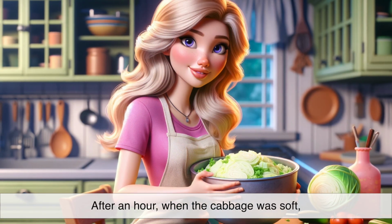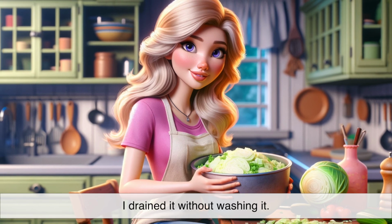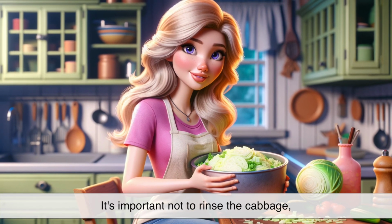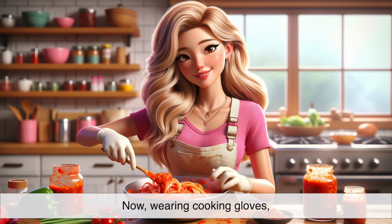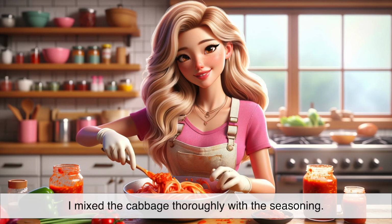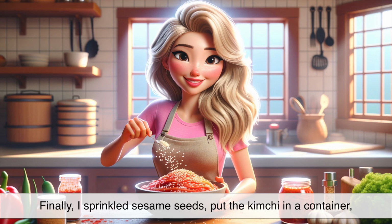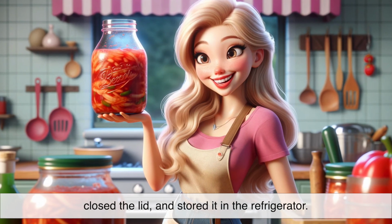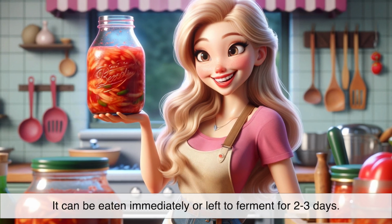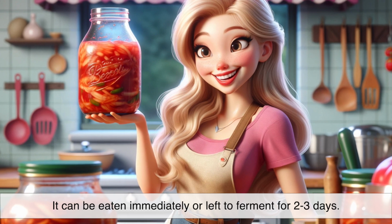After an hour, when the cabbage was soft, I drained it without washing it. It's important not to rinse the cabbage and immediately mix it with the seasoning. Now, wearing cooking gloves, I mixed the cabbage thoroughly with the seasoning. Finally, I sprinkled sesame seeds, put the kimchi in a container, closed the lid, and stored it in the refrigerator. It can be eaten immediately or left to ferment for 2 to 3 days.